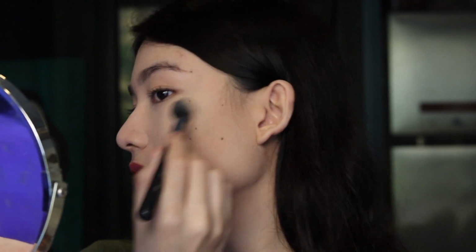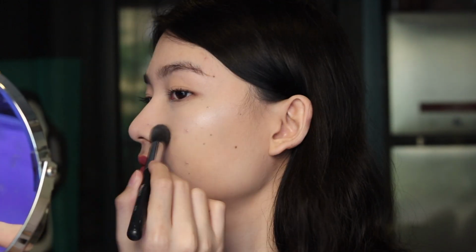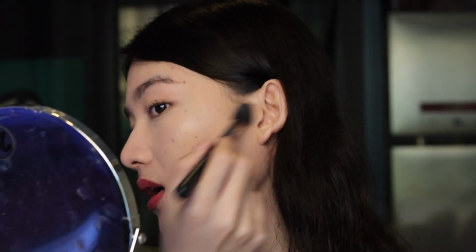Let's try the Forever Led. Looks so white. I hope it's not too white for my skin. Oh my god, it's white. I think if you're super pale, you would love this one. I think it's a little bit lighter for my skin tone. I know I could make it work, but this one is super blinding.